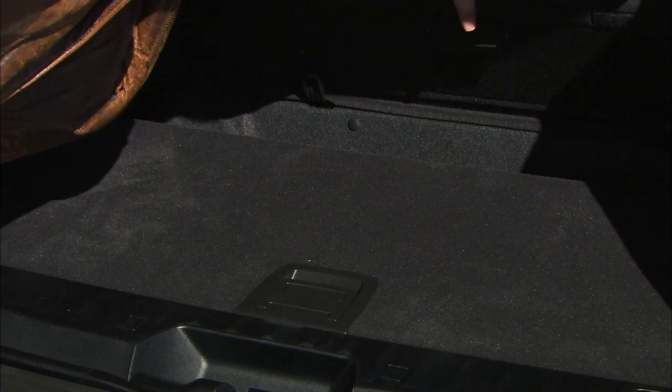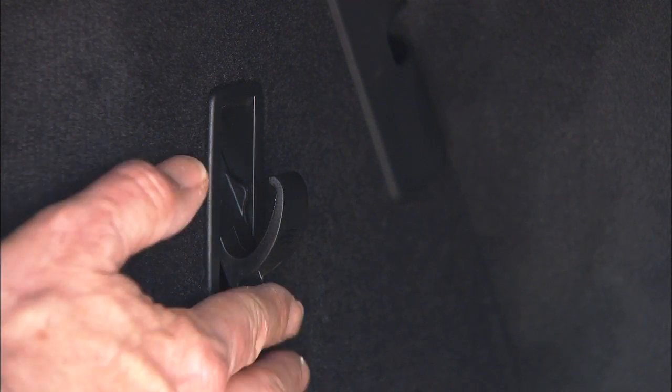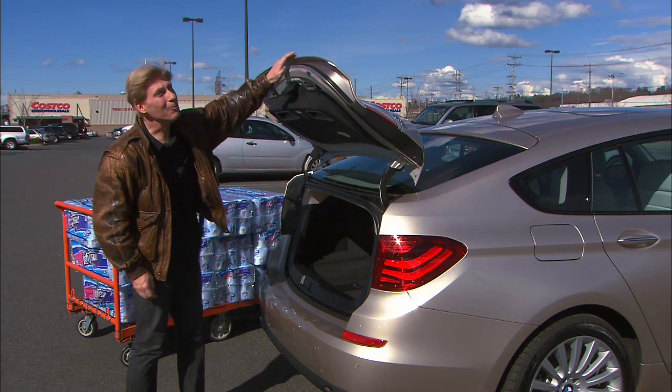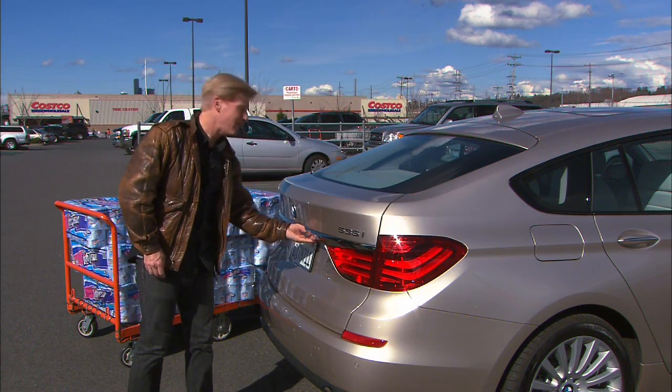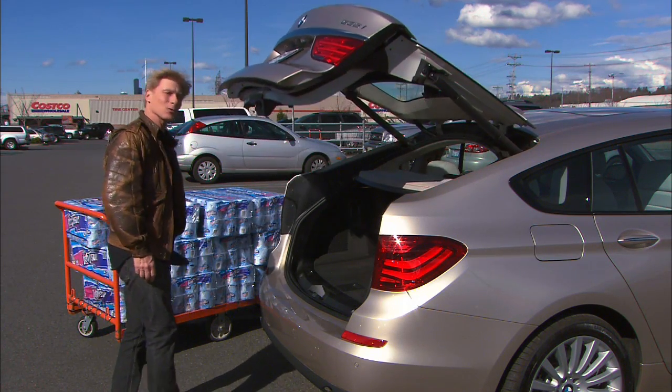In the cargo hold, there are a couple spots under the floor to stash things away. A hook keeps bags from sliding around. This thick elastic strap is my new favorite trunk accessory. It holds nearly anything in place. The back end is kind of a big deal on this car, so I figure I'll move the TP trunk test up a bit. This seems to be the best way to load it.